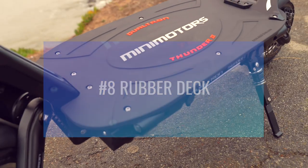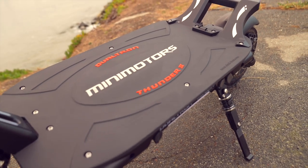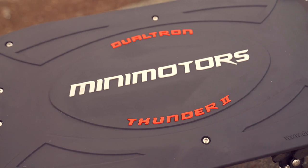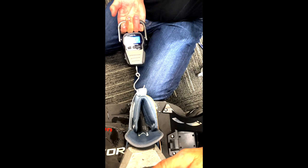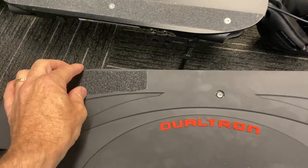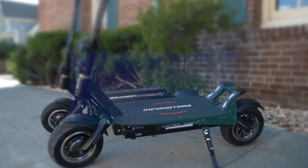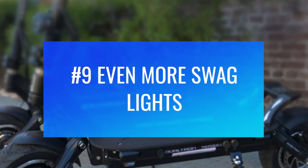The other signature feature, the ultra-modern rubber deck, has the benefit of being super easy to clean, but also has a small drawback. It has 31% less grip than the deck of the original Thunder. However, you can get that traction back with some strategically placed grip tape. Best of both worlds. Difference number nine, even more swag lights.